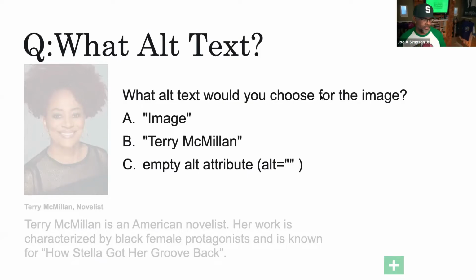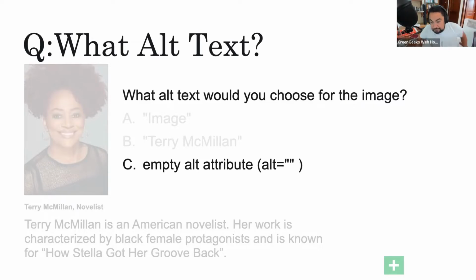All right. The answer is C, empty. It provides enough information that you don't need an alternative text. Again, she's known for Waiting to Exhale, a few other books as well. That actually, Waiting to Exhale was made into a movie with Angela Bassett.